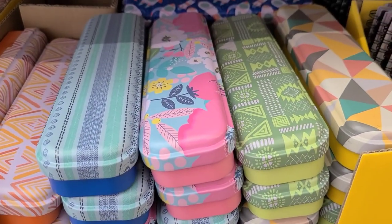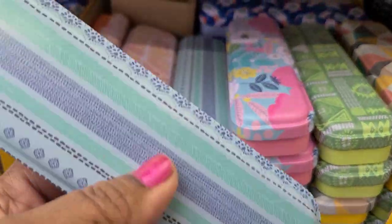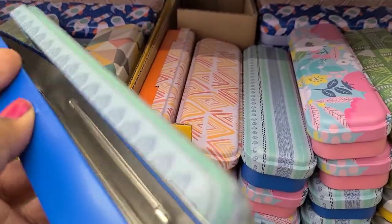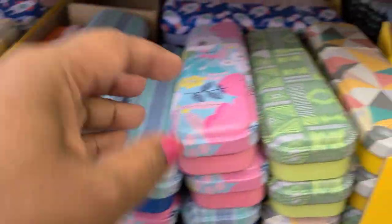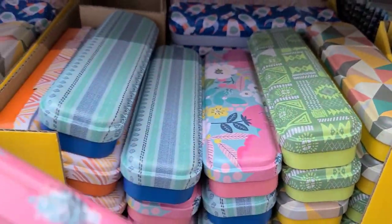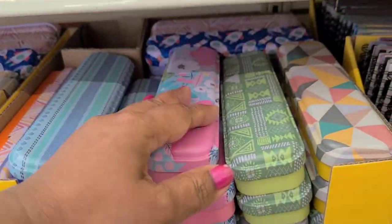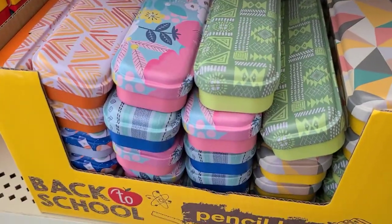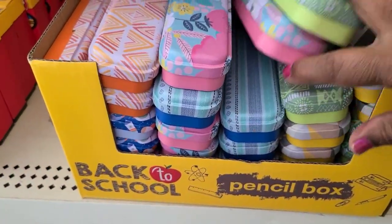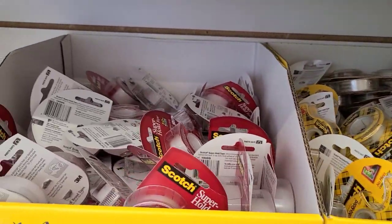They got some new ones. The last time I video recorded the box, they didn't have some of these. So they got this one, the pencil box, and it's a lot better than last time. And they have this beautiful one with the flowers on the outside. Really, really gorgeous. Then they have this one here. So they have actually 2 boxes, and they're absolutely gorgeous. Then they have scotch tape up here.